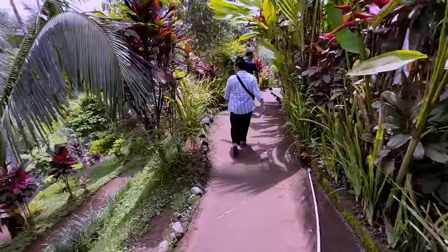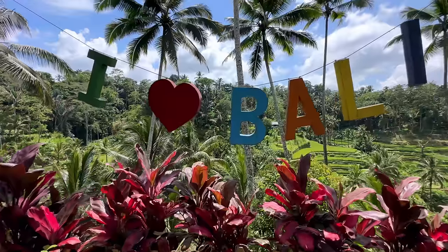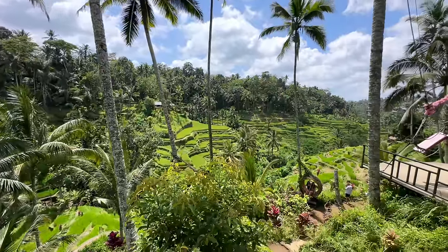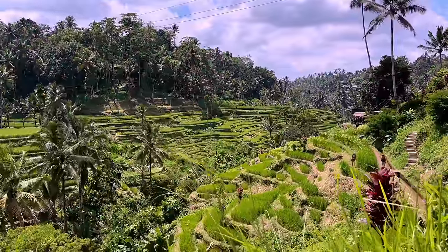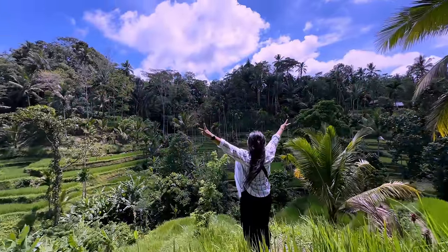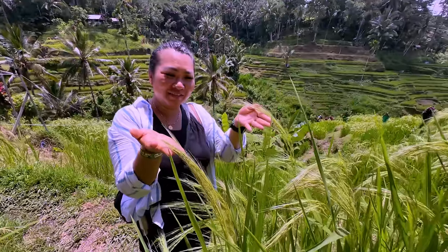Now we're heading to a popular rice terrace. Tegalalang Rice Terrace. It's really convenient for private villas to provide these tour packages because you get your own driver for the day waiting on you. You don't have to worry about organizing transportation to and from places, negotiating prices, or risk drivers not showing up or being late. Our driver was very friendly and he sort of became a photographer.